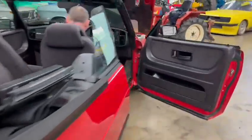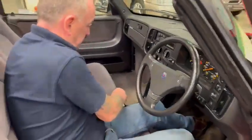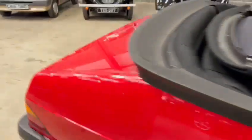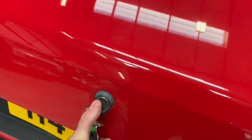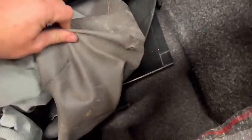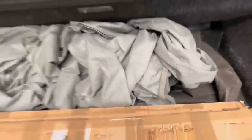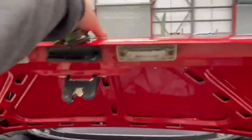Tonneau cover, I believe, in the back. You got a key there a sec, Mick? Just open up the boot. There you go, look. Oh, touch-ups there. Grille in the front. Tonneau cover just wants a clean by the looks of it, guys. And a car cover in there as well. Lovely. And spare wheel. What more do you want?